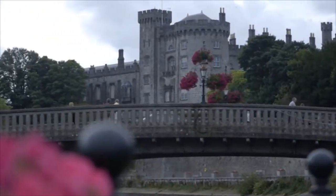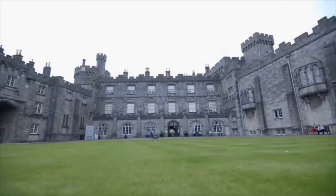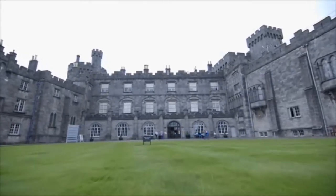Today we explore the question: is Kilkenny Castle worth visiting? The Kilkenny Castle tour is very informative, the grounds are amazing, and you can take a nice stroll after visiting the castle. As such, the castle is definitely worth a visit.